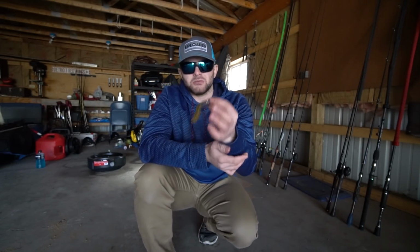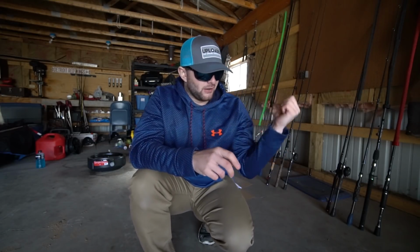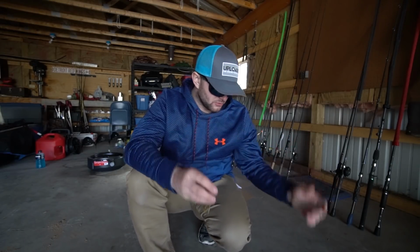Now you can use this for largemouth too. It's gonna catch you either species, but I really like this for smallmouth. Put like a 3/16 ounce tube head in here, fish it on a spinning rod with 8-pound test fluorocarbon line. You're gonna catch a ton of big smallmouth and even largemouth.